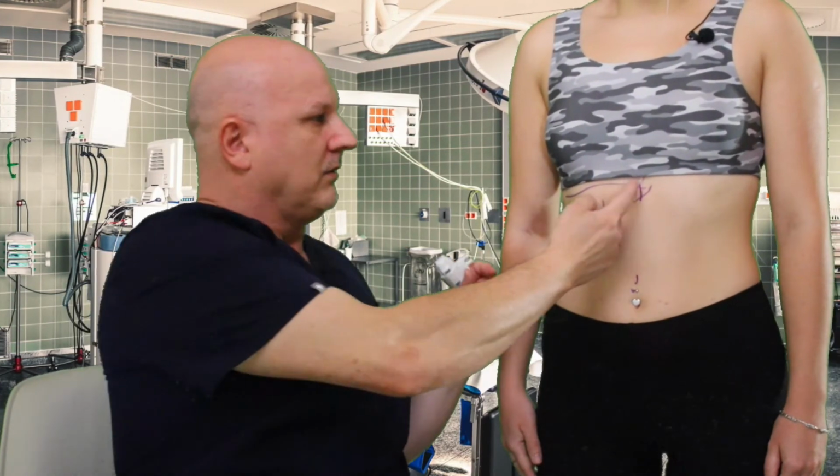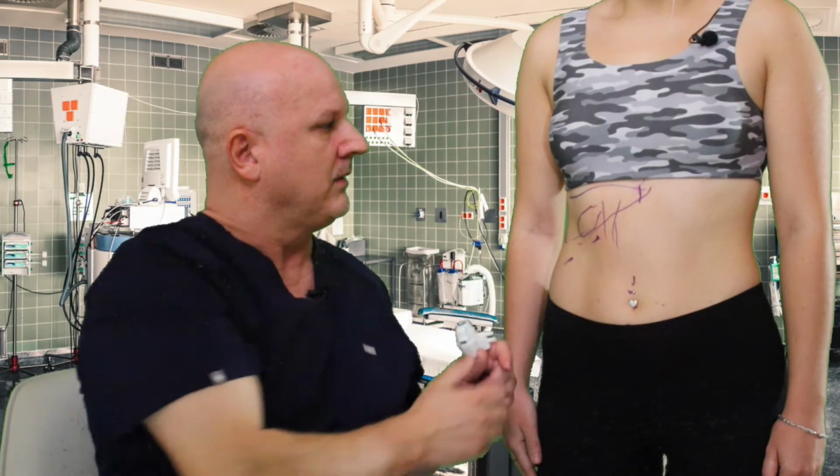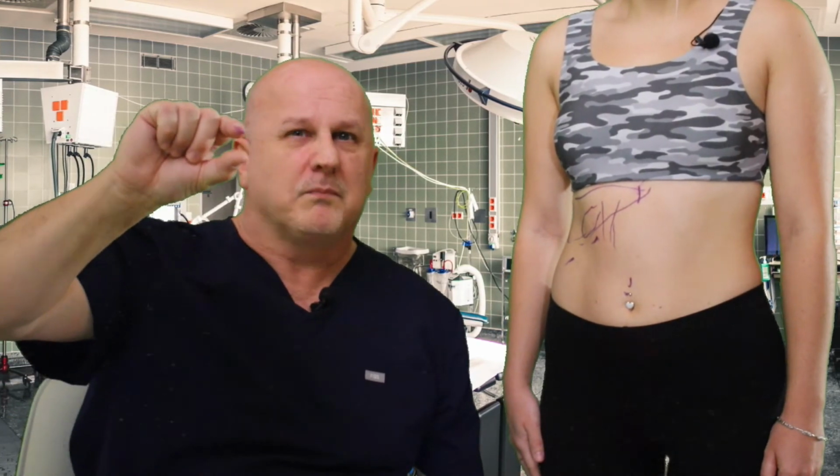It comes out. They will sew these places up, sew them up, sew them up. You don't even know you had surgery. Surgery looks like it's invisible. If you look carefully, after a few years, you have difficulty even finding those little incisions.